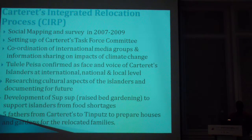The Carteret integrated relocation program had seen social mapping and survey done already in 2007 to 2009. And we have set up a Carteret task force committee to coordinate between those that are relocated and those yet to be relocated. And it looks at coordinating international media groups and information sharing on impacts of climate change. And Inhabitants as an organization has been confirmed as a face and a voice for the people of Carteret at international, national, and local level. And researching cultural aspects of the islanders and documenting them for the future.